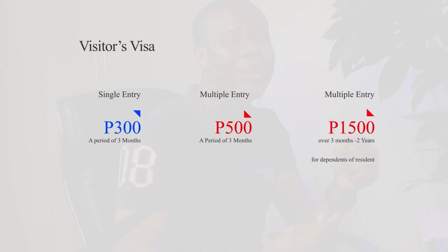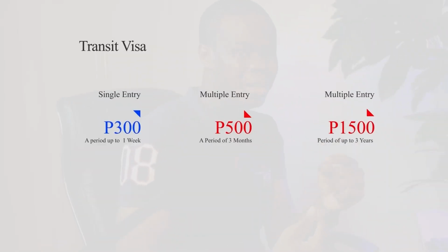For multiple entry for a period over 3 months up to 2 years, for dependents of a resident, you will pay 1,500. Okay, transit visa, for a single entry for up to 1 week, you will pay 300 pula. For multiple entry for a period of 3 months, you will pay 500 pula. For multiple entry for a period of up to 3 years, for tour operators and transporters, they'll be paying 1,500.